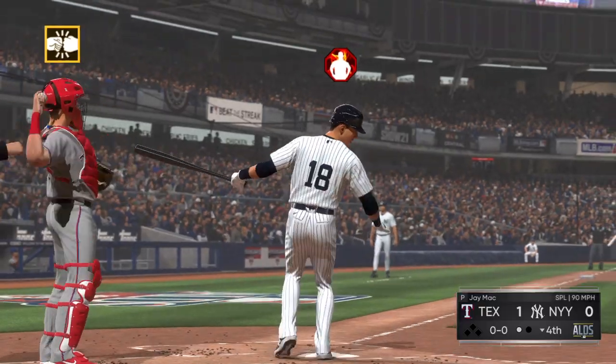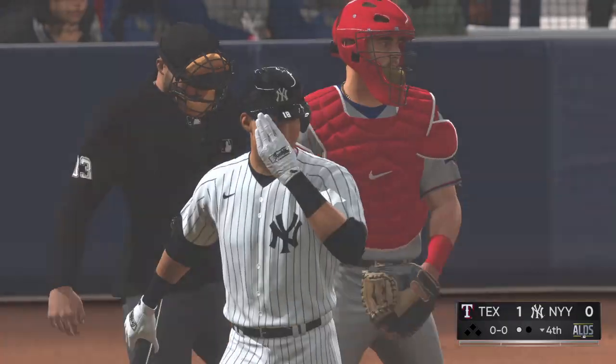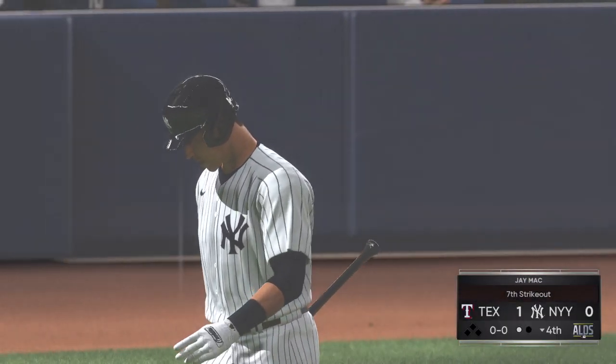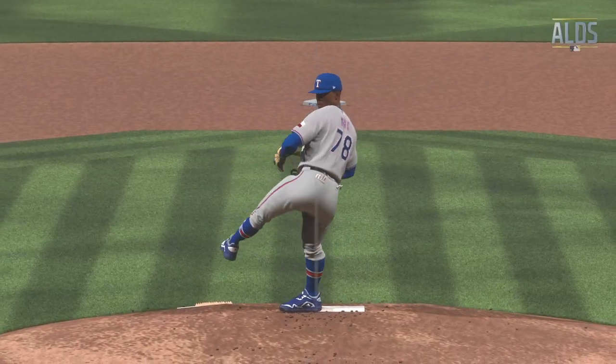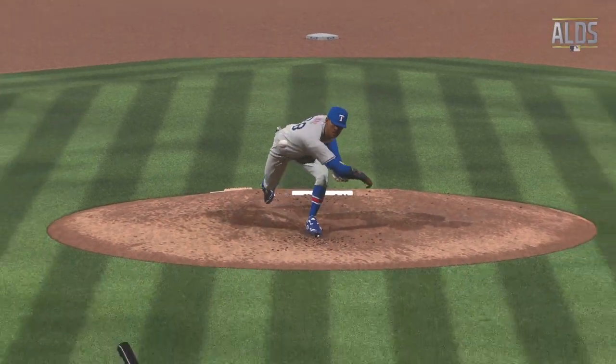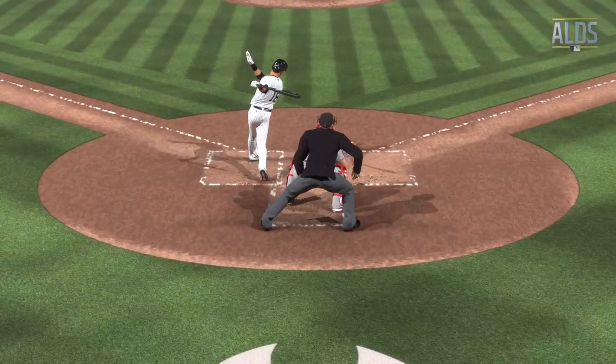Got him swinging on the split-fingered pitch, and that's out number 1. Boy, this guy has really good stuff so far on this one. How about 7 Ks, and we're just in the middle innings of this one. If he continues this up, this could be a real solid performance.